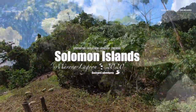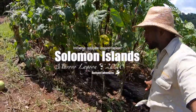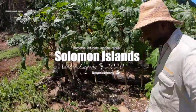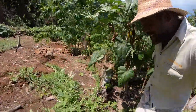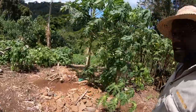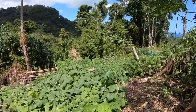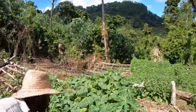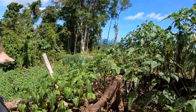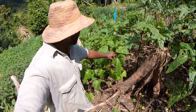So here we have some Ibica, slippery cabbage in Solomon Islands, and Ibica in Papua New Guinea. Here it is, more melons. And if you come around here, we have cucumbers. Cucumbers growing here. More green leafy vegetables. Ibica.